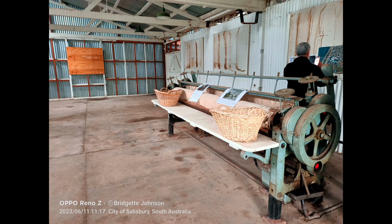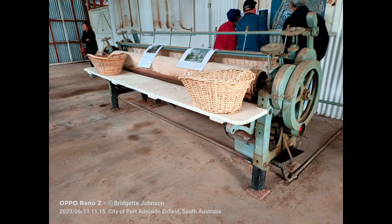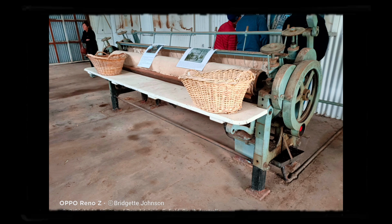This building is the laundry, so all the bedding and blankets were sterilised in this building, and you're looking at a roller for wringing out the water after washing them.